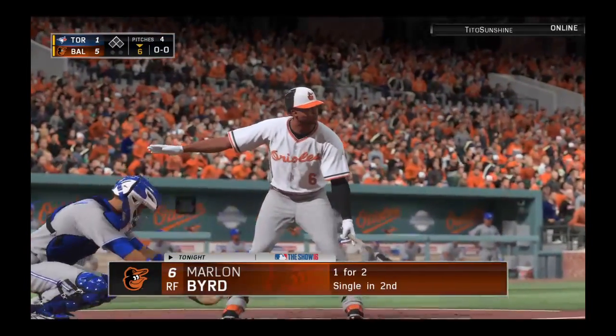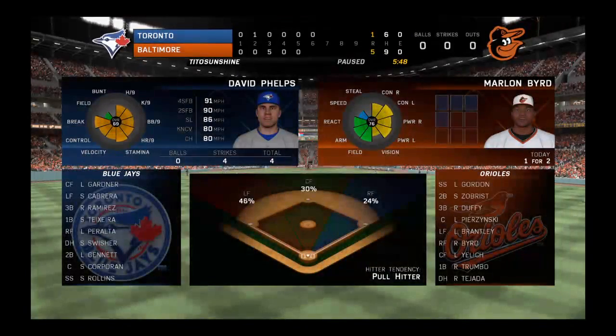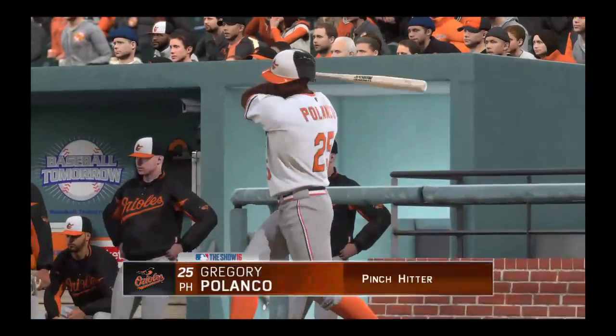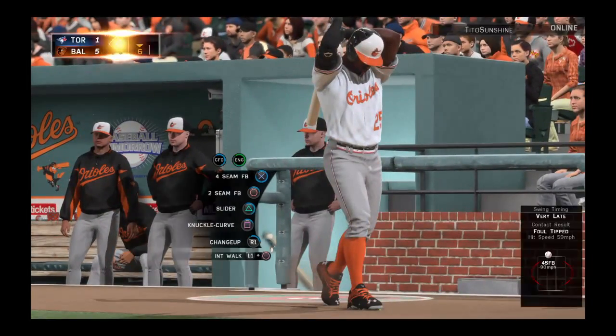Marlon Byrd will dig in now. A single and a fly out for him in 2 trips thus far. And you know, I think he's had a good approach in each of his first. Gregory Polanco is going to come off the bench as he'll be asked to lead off the bottom of inning number 6.